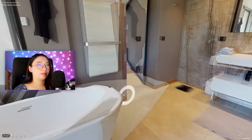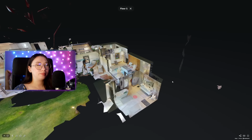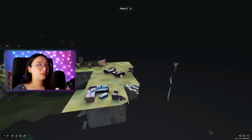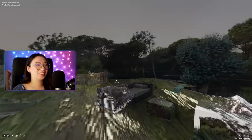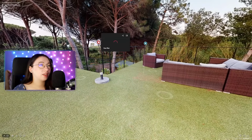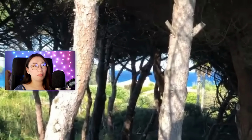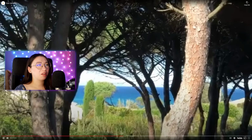Wonder where the cat went. Did we see the whole thing? There's like a second floor. Yeah, how do we get up here? This is fun with the faux grass. What does that say? Oh. What am I looking at?